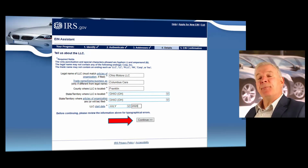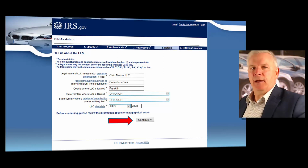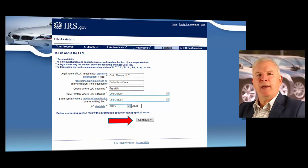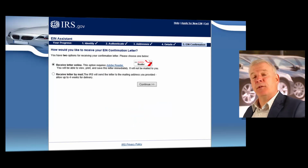Okay, so enter the county of your dealership. The state of your dealership is going to have to be Ohio. And on a second drop-down box, you will enter the state that you're incorporated in. So if you're incorporated in Ohio, you'll select Ohio from both drop-down boxes. But say, for example, you're headquartered in another state, but your dealership's in Ohio. That second drop-down box would need to be your home state. For us that are in Ohio and opening a dealership in Ohio, you'll select Ohio twice. And plus, you're going to enter your start date. Okay, and that's all there is to it.